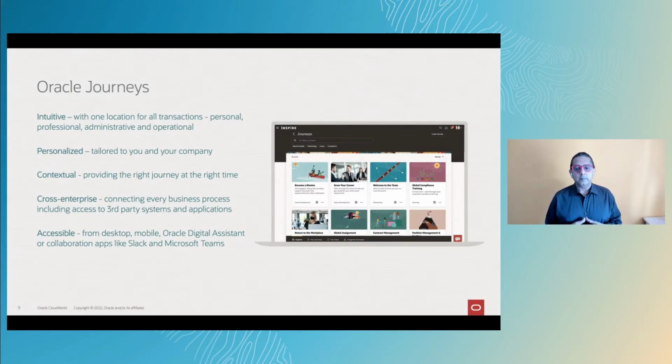With Oracle Journeys, employees can complete important activities fast and with less frustration. And because HR teams can easily configure the journeys within minutes, without the assistance of an IT professional or having to write a lot of code, they can be more agile in meeting the demands of the workforce.